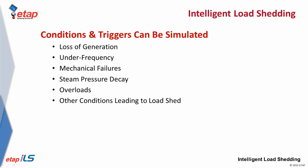The validation process can consist of simulating and analyzing triggers such as loss of generation, under-frequency, mechanical failures, steam pressure decays, overloads, and other conditions leading to load shed.